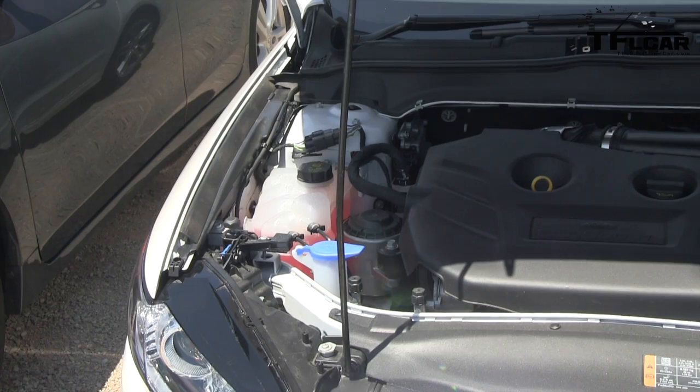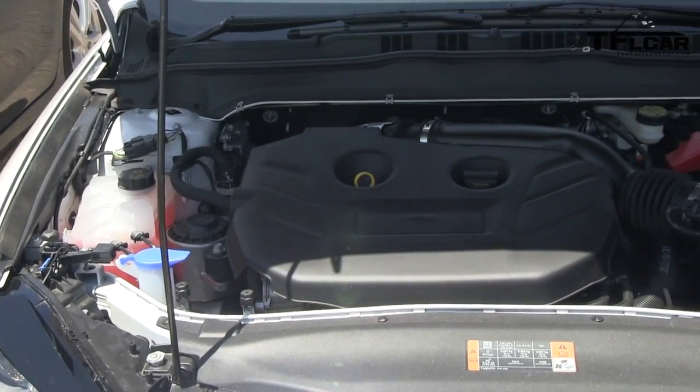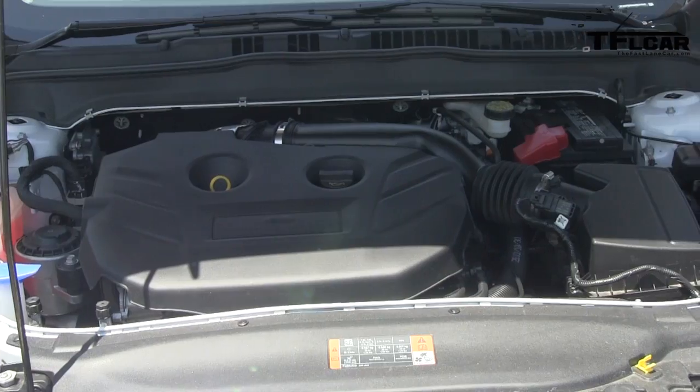All right, Steeler boy, you may have 2 more cylinders, but I've got a turbocharger. This 2-liter EcoBoost has 240 horsepower, which is less, but 270 pound-feet of torque, which is more. And let's face it, 0 to 60 is all about torque, and we'll get to that in just a bit.